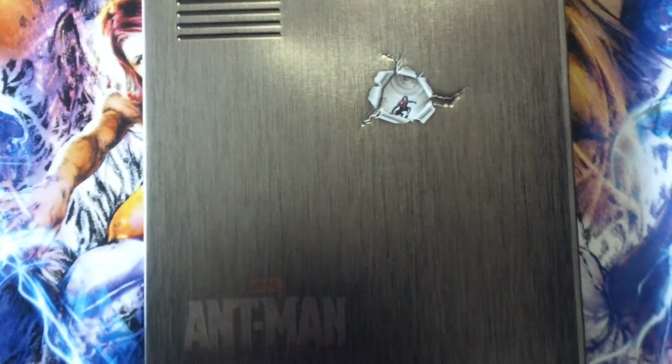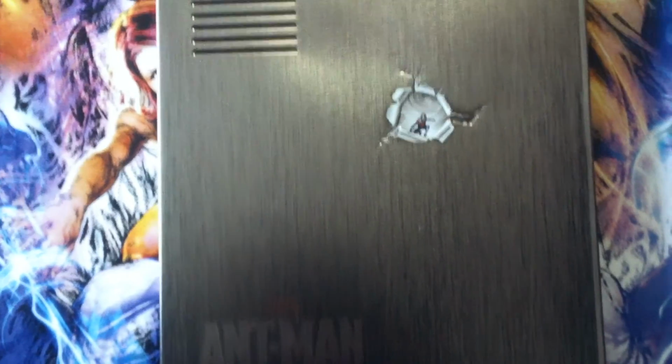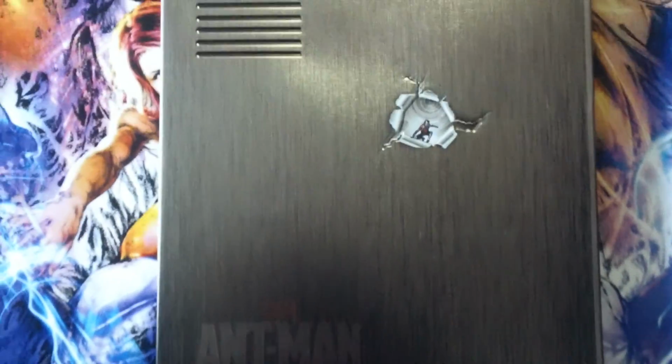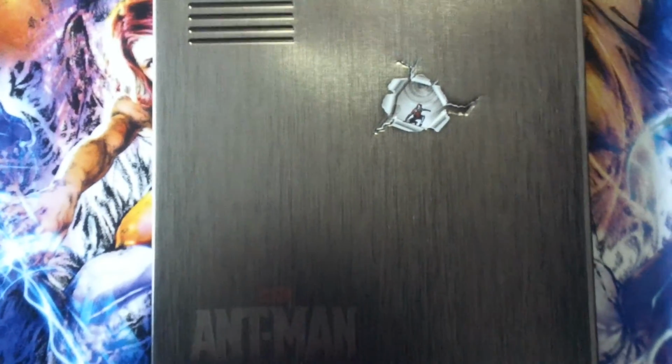It was a Saturday, and usually whenever they have these exclusive Steelbooks for releases, they're gone the same day. And sometimes there have been issues, like with the Mad Max Steelbook, where there were only like 3 in the store and then they were gone right away.